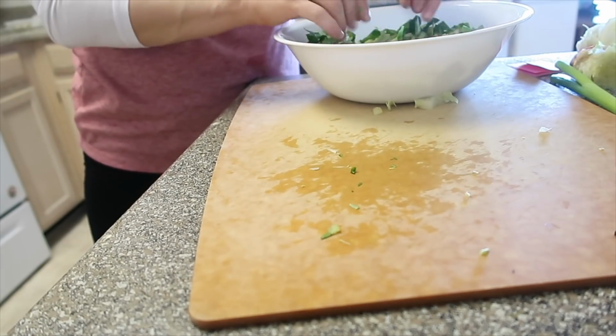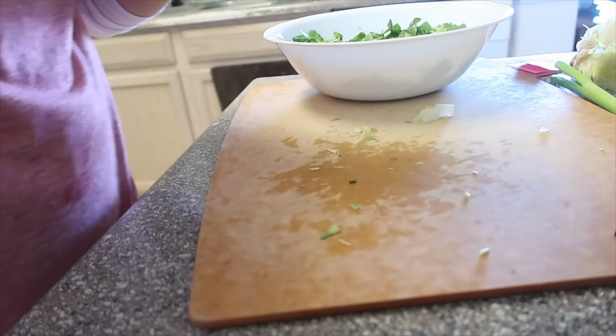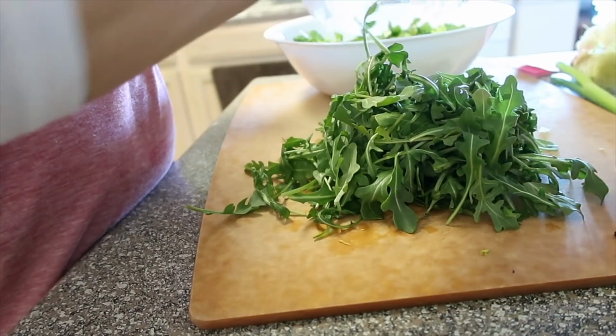Okay, so this is starting to be a pretty decent base. We're gonna add some arugula to this. So I have some baby arugula here. I'm gonna put the rest of this in here, but you can use more or less. It's important to get some arugula or kale or something that's cruciferous into each salad and into your smoothie every day, so you can get lots of these super high potent anti-cancer type foods.